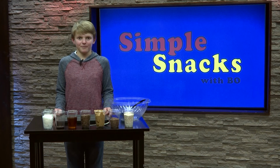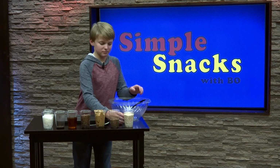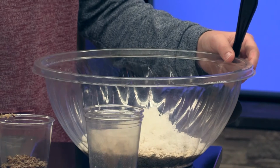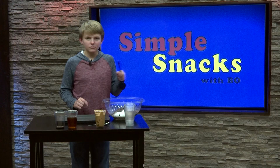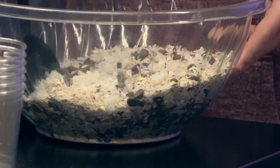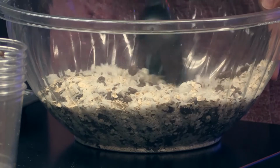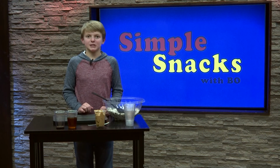To start out, grab a mixing bowl that is big enough to fit all of your ingredients together. Put all of the dry ingredients into the bowl. This would be your oats, coconut, flaxseed, chocolate chips, and cinnamon. Mix those together with a big spoon. Once those are combined well, add in your wet ingredients, peanut butter, honey, and vanilla.